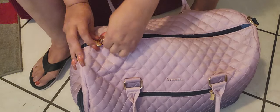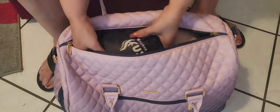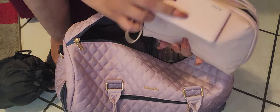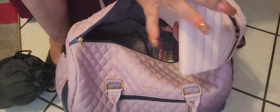Okay, what's inside my bag? Let me show you. So in here, I have my neck pillow, my bag where I keep all my chargers and electronics. Matter of fact, I gotta charge this again. Yeah, gotta charge it.